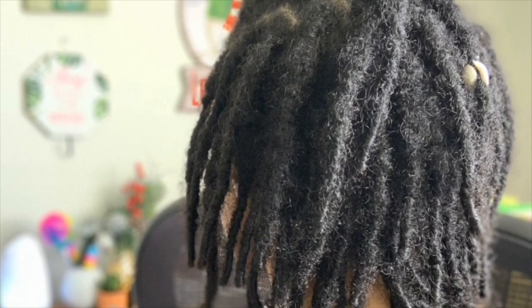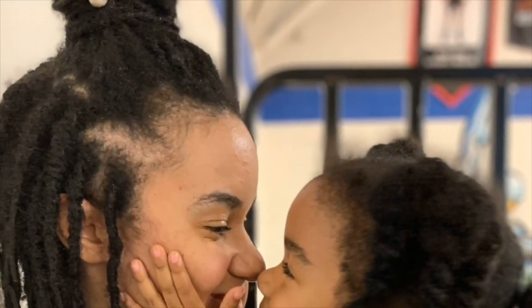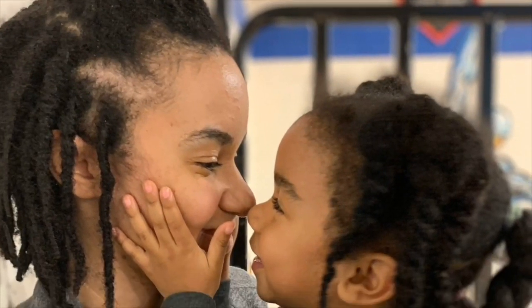And here's just a comparison of my first month compared to the 5th month. You can really see the difference. You can see that change was definitely happening. I'm sorry. Another bun, and the thickness is real. This is me and Kayla. I really loved how my hair looked in this picture.